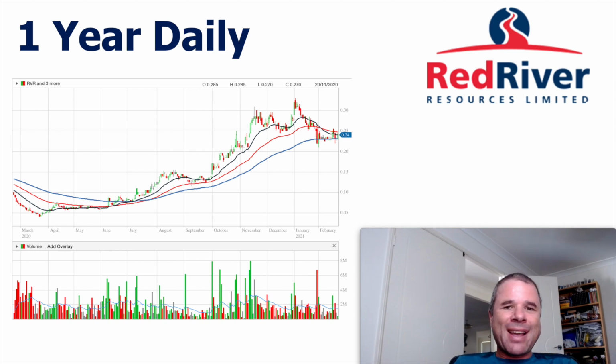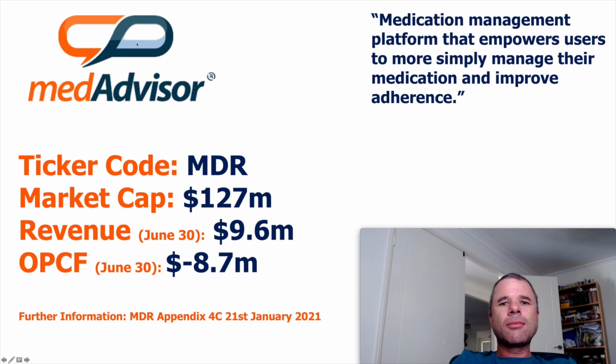So hopefully they can remain operational cash flow positive in the next few quarters. The next company I'll be looking at is MedAdvisor. They do what they define as medication management platforms, so they sort of allow people to manage their own medication, that sort of thing.